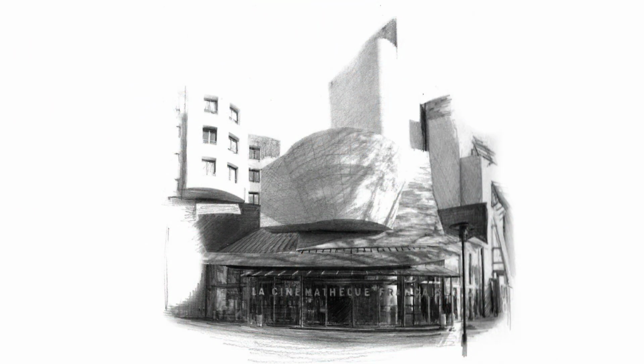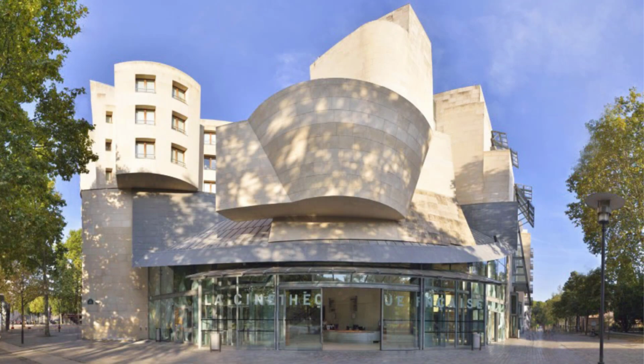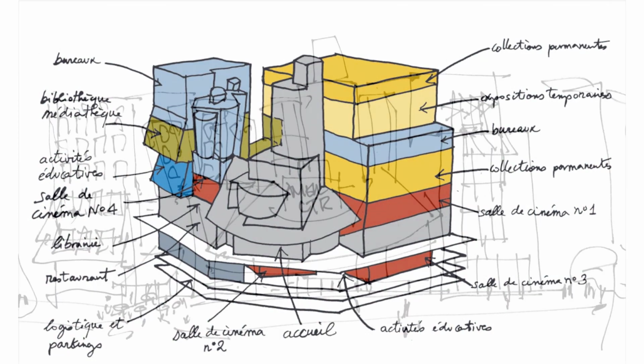Sixth, Cinémathèque Française in Paris, France. Originally intended to be the headquarters of the American Center for Paris, and later revived by the French government in 2005, the Cinémathèque Française is a film organization that repurposed the building's interior into additional movie theaters and France's film library.